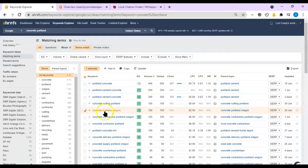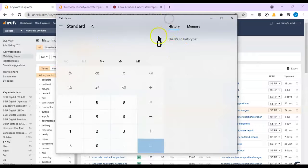So I'm going to be focusing on Concrete Portland, Oregon. 150 people a month are searching for it, and it has a keyword difficulty of 3. So those are some really good numbers. And if I get my calculator out, there we go. It's loading, sorry. Okay. So if I get my calculator here and click in 150, so if 150 people are searching it every month, and if we're in that top spot, we're going to expect to get 31% of that traffic. So if we're in that first organic result, that's 46 people coming to your website every single month.